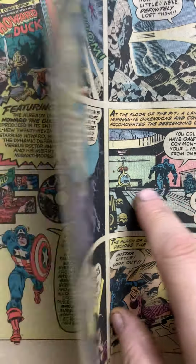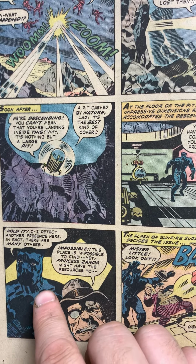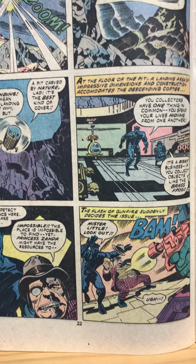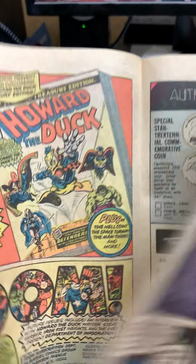A lot of dialogue. You know, we just jumped in the story, and then he's explaining what's happening, and blam. That's the end of Mr. Little. Why was Mr. Little killed? Because his purpose was over. He was explaining the story to us. You know, it's action-packed.